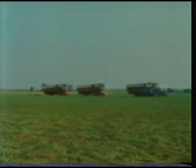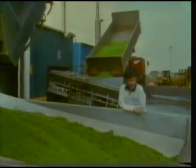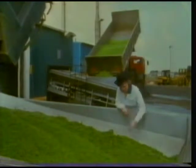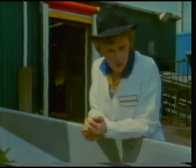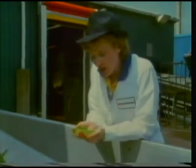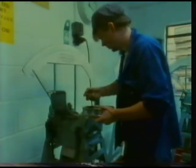Peas are kept in good condition by freezing. It's not easy to freeze peas successfully, and the problem is this. Peas continue to respire even out of the pod. And because the pea is such a young vegetable, it respires very quickly. After a few hours of respiration, the texture and the taste of the peas will have changed.